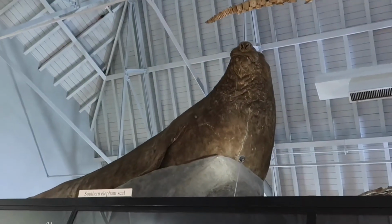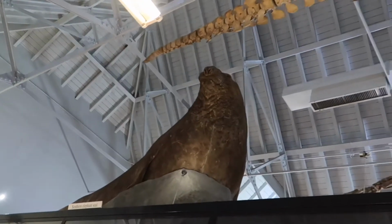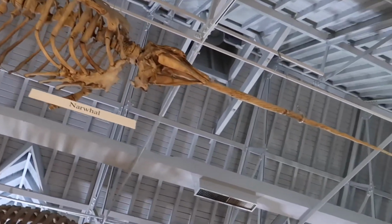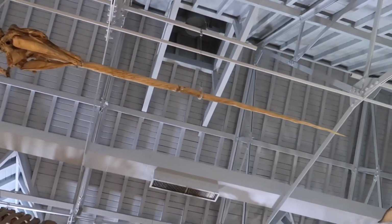That is not a huge slab of rock up there, that is an enormous elephant seal. And the narwhal. It's like a whale with a tusk coming out of its nose.